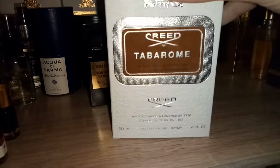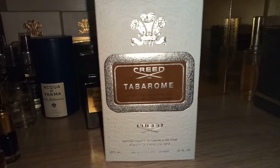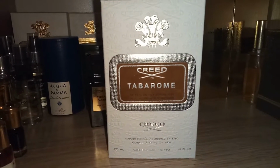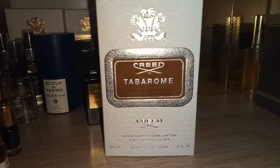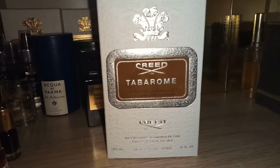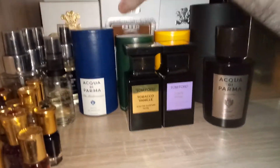And then I've got Tabarome as well. I really like this one. I'd say it's probably one of the better Creeds I have. I'll put it in my top 3 of the Creeds I have, because it just kind of suits my style. It just smells good on me.